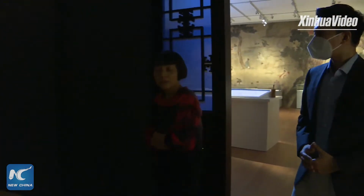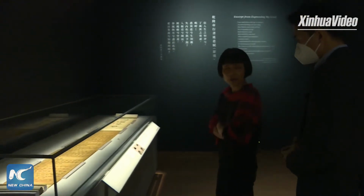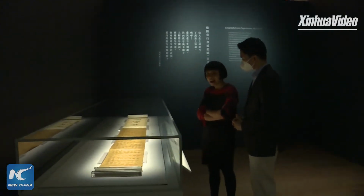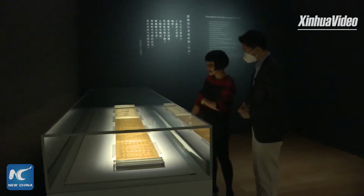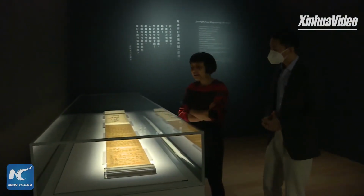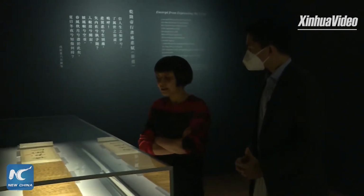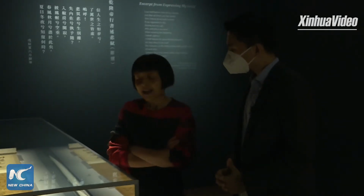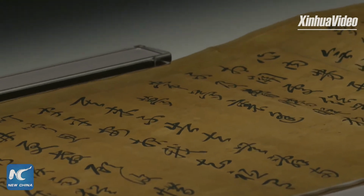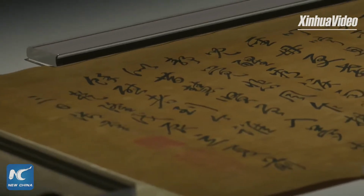For the rest of his life, for nearly 50 years, he composed over 100 poems to commemorate this beautiful, capable, and kind woman. So this is her, this is the emperor. And one poem is called Dream. In this poem, he described that he was dreaming of her, and when he woke up, she was gone. And then he ended the poem by saying, today, who is going to comfort me? Because she's gone. Sad point.